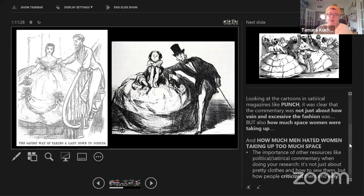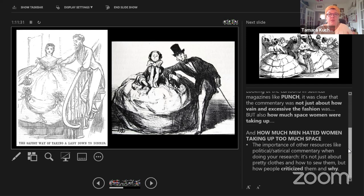This is where I think it's really great to look at documents like satirical magazines such as Punch, because you get a real biting commentary on how people are viewing the world around them, rather than just looking at pretty clothes and what people wished to be in fashion magazines. These satirical Punch cartoons are a great commentary on the criticisms, and it gets us thinking and questioning why they're being critiqued the way that they are.